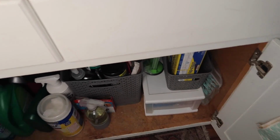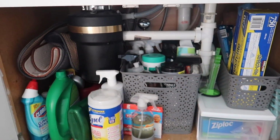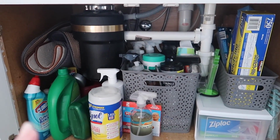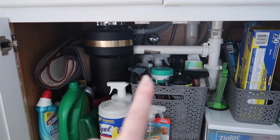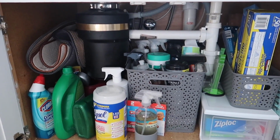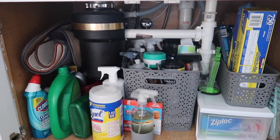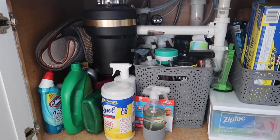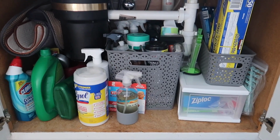And we've got under the sink, which I still want to make some more improvements on, and I think I will be able to once I do my laundry room declutter and minimalization, because I have some extra cleaning supplies in this bin that I think I will ultimately end up storing in the laundry room, kind of like my holdover of my extra supplies that I have. Right now this is where they're going because I don't have that spot cleared out and ready in the other room, but this is how it is for right now.